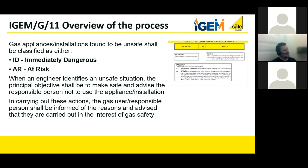We'd have classified it as at risk. And sadly, this person continued to use the appliance. And at one point, it became immediately dangerous, killing her. And that's why the wording changed to the emphasis of do not use, regardless of whether it's at risk or immediately dangerous. Consistency of the message is do not use. Thank you, John.